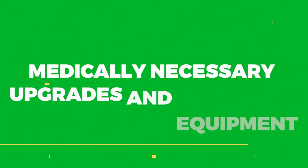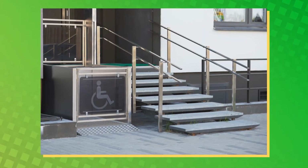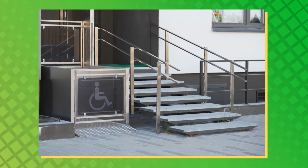All right, number 7 on our list is medically necessary upgrades and equipment. You see, if you install equipment or modify your home for medical purposes for yourself, your spouse, or a dependent, you may qualify for a medical expense deduction. Things like ramps, handrails, and lifts are typical examples of medical equipment and modifications that can qualify for the deduction.